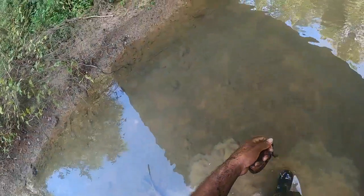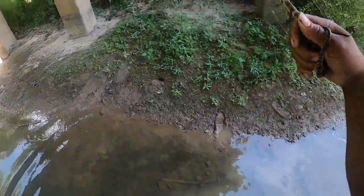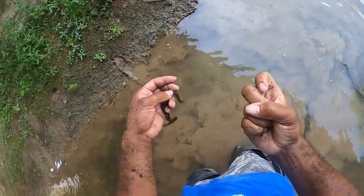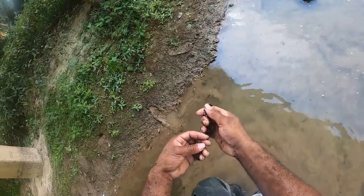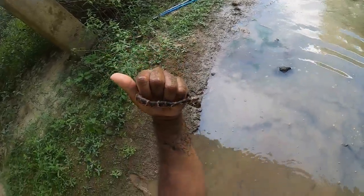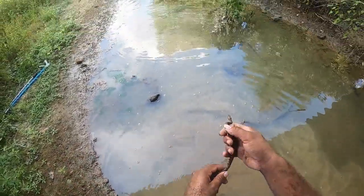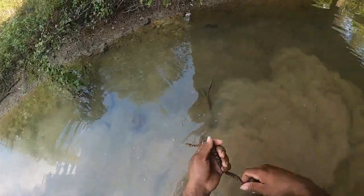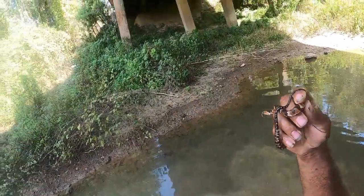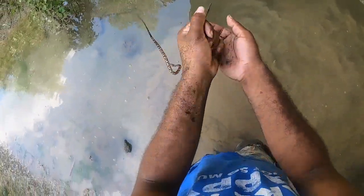In some areas you get more banded than broad banded, and more broad banded than banded. I tend to find bandeds closer to rivers, and the river is over there, but I think this is a broad banded. He's about the size of that one that we saw earlier, after I caught that little baby. He's a cute little guy. Not what we're looking for, but he's cute. There he goes.